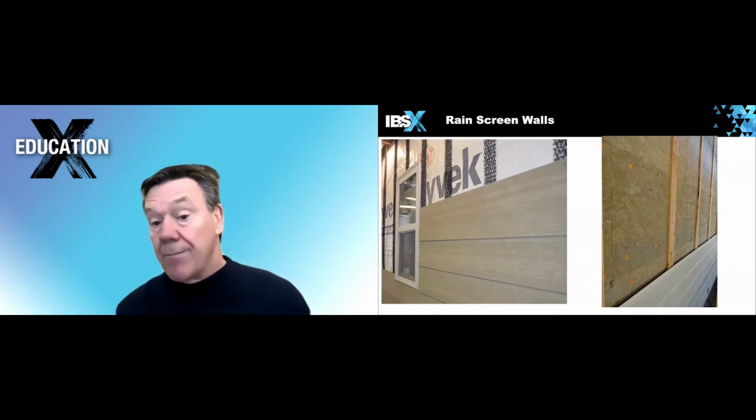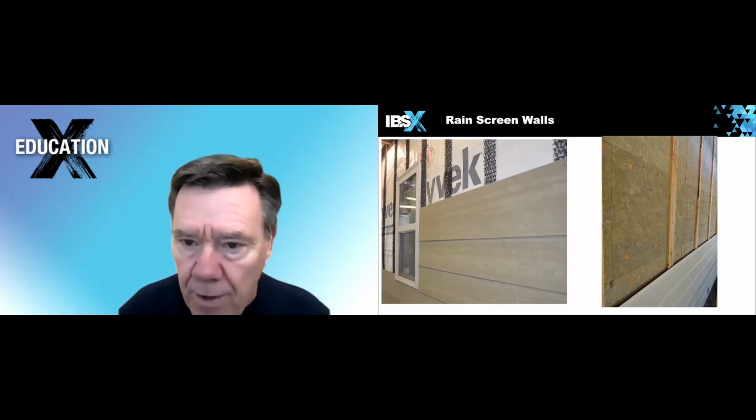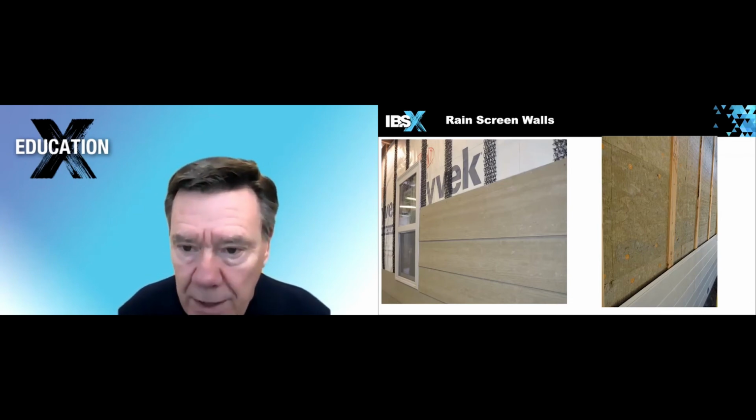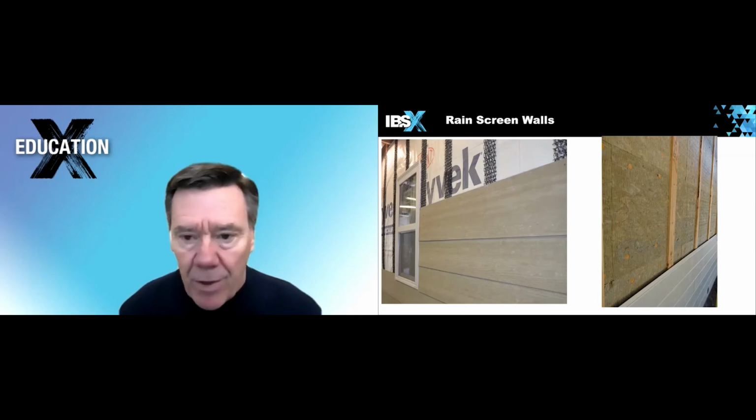And so if you look at the image on the right, this is a mineral fiber exterior insulation, and then furring strips over that, and then our cement board siding. So that creates, in this case, a 3/4 inch airspace that allows for drainage and for drying. So again, if I'm going to be putting foam sheathing over wood-based sheeting, then I want to make sure that I keep that wall system as dry as possible.